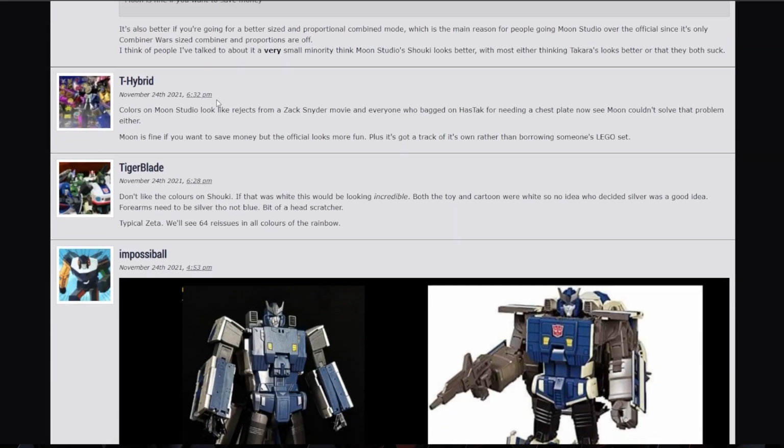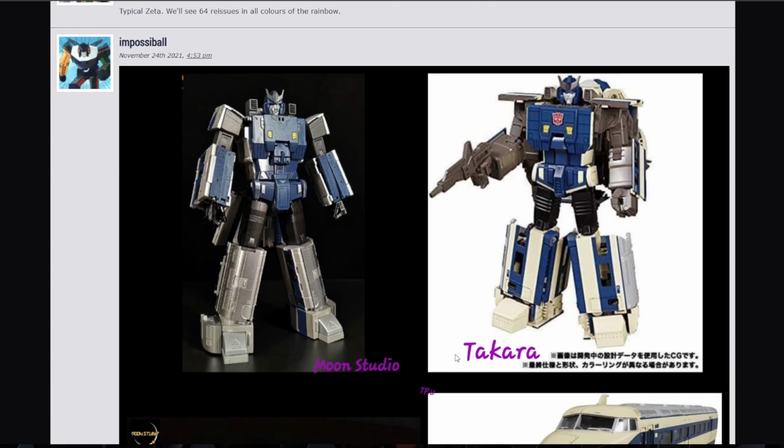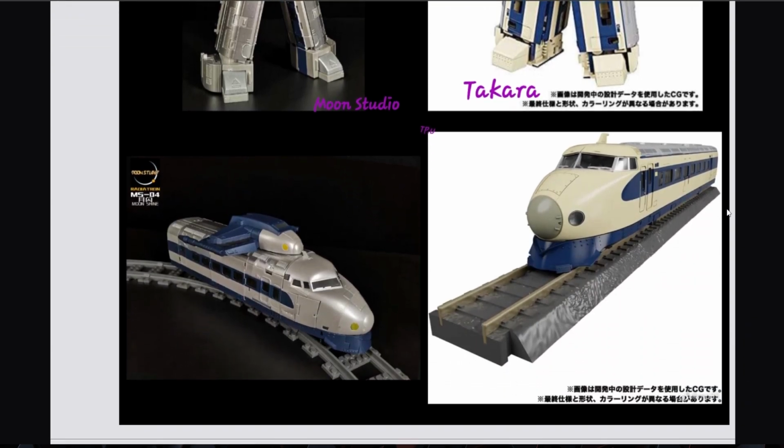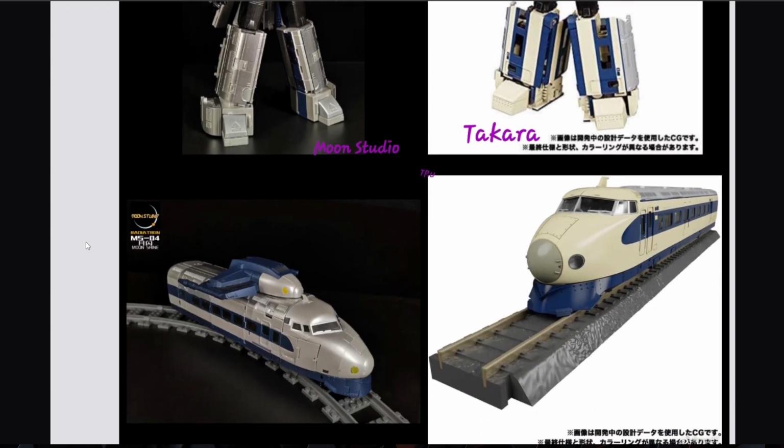Now, somebody down in the comments here on TFW did a side-by-side picture comparison between Moon Studios and Takara and other. I gotta admit, I'm really feeling the Moon Studio one, but I kind of like the Takara from the torso section. I like the white, the large panels on the shoulders, on top of the shoulders better. That's just a preference thing, but I don't know about the rest of the figure because there's a lot of clear plastic in Shoki. I'm willing to bet there's not a lot of clear plastic on the Moon Studio figure.